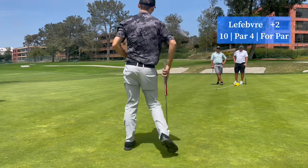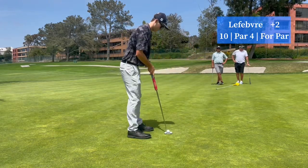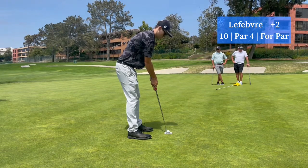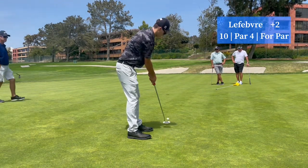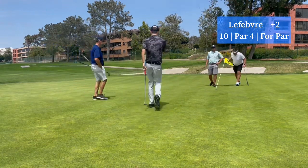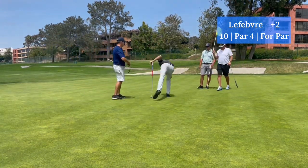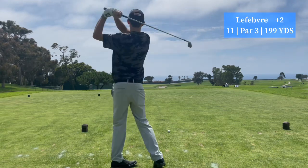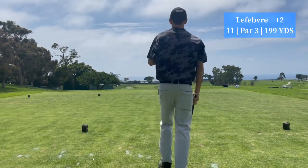Left myself a 15-footer for par, which was really disappointing after essentially driving the green. But I got a 15-footer here, just trying to roll this one in, put a good stroke on it, and was able to drop it in. So that definitely felt nice to roll in that putt, but not what we really wanted after driving the green.